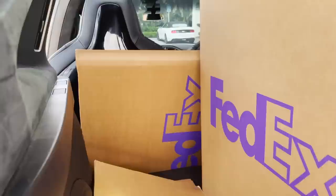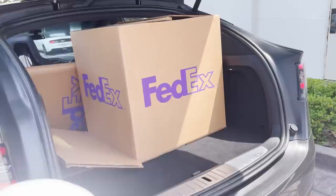So this is the box. We have the other one back here. And then this is the box we ended up fitting in. So I'm gonna go paint it and pack it full right now.